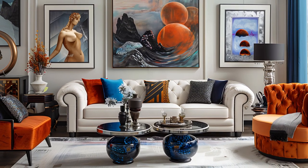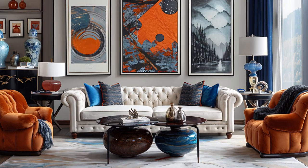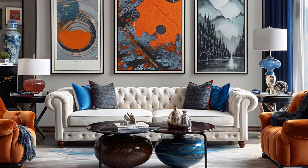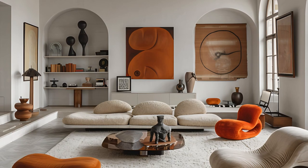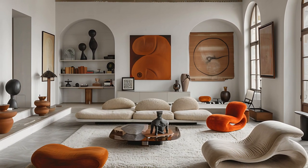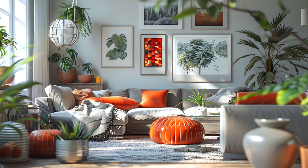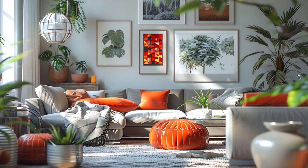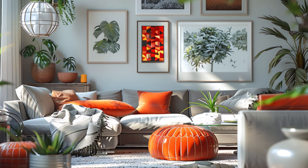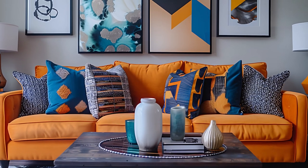Accessories like mirrors, vases, and decorative trays in Art Deco styles can add flair without overwhelming the space. These elements not only contribute to the overall design, but also serve as conversation starters. Your home should tell your story, so don't hesitate to curate pieces that speak to you and your journey.